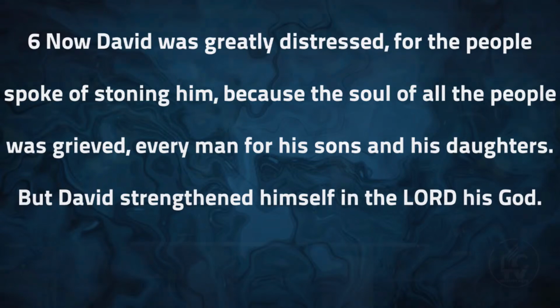So listen to me now. David, number one, is a wanted person. And because he's a wanted person, he's already living on the run. Not only is he living on the run, but David leaves a place that was comfortable to him. As he leaves this place that was comfortable to him, he gets back to a city where it's burnt down, his wives are gone, and not only that, his children are gone, and not only that, the men who are with him say, "I want to kill you." They said, "We want to kill you."